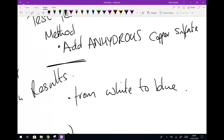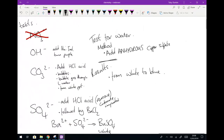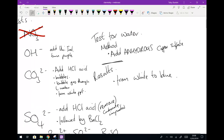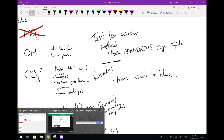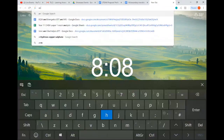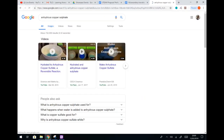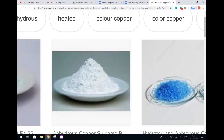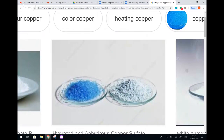Colorless to blue. No, Emily, you're not allowed to say colorless. You have to say white. Isn't that frustrating? Because colorless means colorless, and white is colorless, but colorless only gets used for solutions. This is a true white powder. Let me quickly show you. So anhydrous copper sulfate, just really quickly, images, is true white. There you go. So that's bright white, and when you add water to it, it turns to this deep blue.